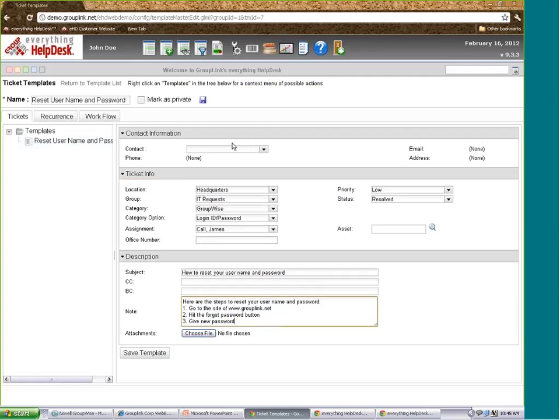Notice my contact field is blank. If somebody runs my office or if I'm out on site, whatever it may be, all I'm going to have to do as a technician or manager is fill out the contact field and launch this ticket template process. It's a quick ticket. That's the only field that needs to be filled out. Boom, you're done.